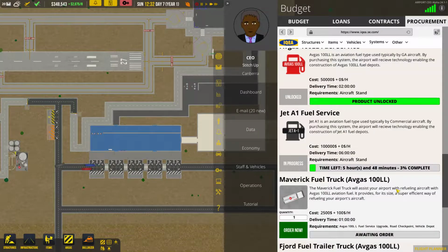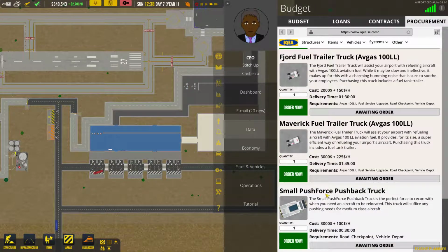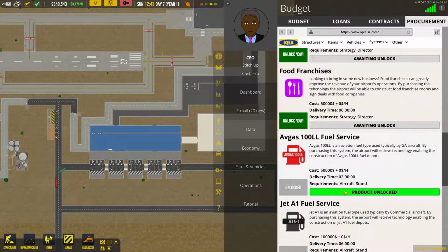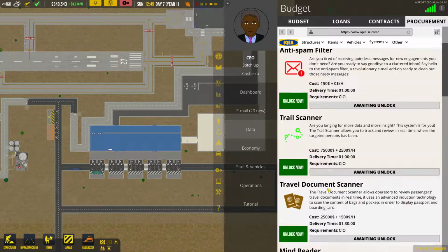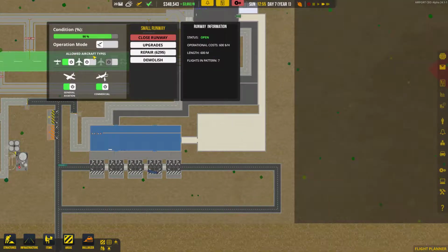And then I'll need a push force. No, where is it? It'll be once the baggage handling gets unlocked, we'll be able to see it. But it's a little truck that helps unload everything from the planes, all the bags. Okay.